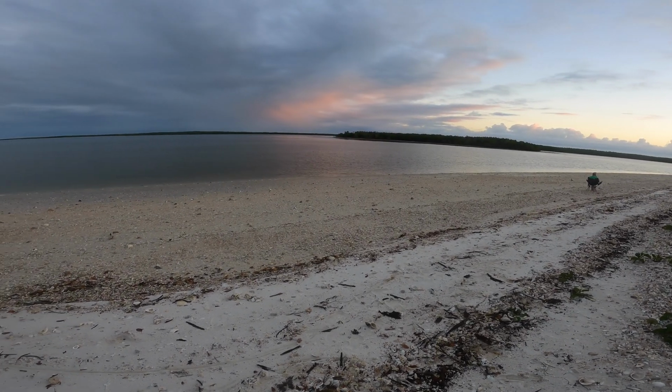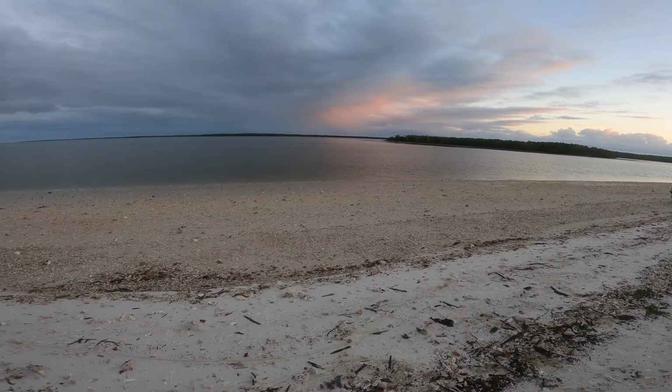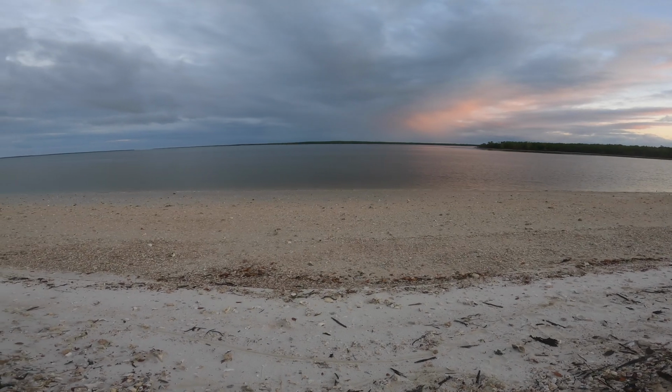This is where we camped out last night on Mormon Key. And listening to waves lapping on the beach. And the dolphins were out feeding all night long. So that was kind of cool.